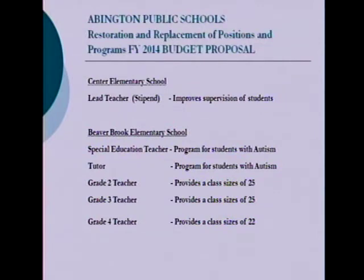A grade 2 teacher. The addition of a grade 2 teacher at the Beaverbrook Elementary School would provide a class size of 25. A grade 3 teacher would also provide a class size of 25. It would be a little aggressive to try to get us to 22 students in grade 4, but I need to tell you that in other districts, these are the types of numbers that they have in their early elementary program. Every time you take a teacher away at the elementary program, you're basically adding about 5 students to the overall number per class. Every time you add a teacher, you are reducing that number by 5 as you divide out our classes among the 5 or 6 sections at the elementary level.